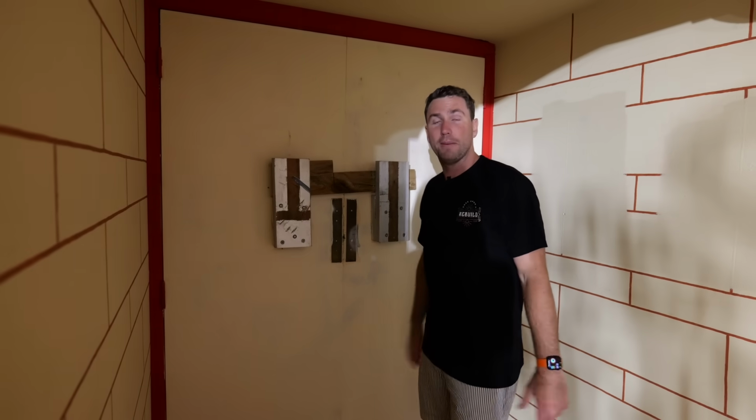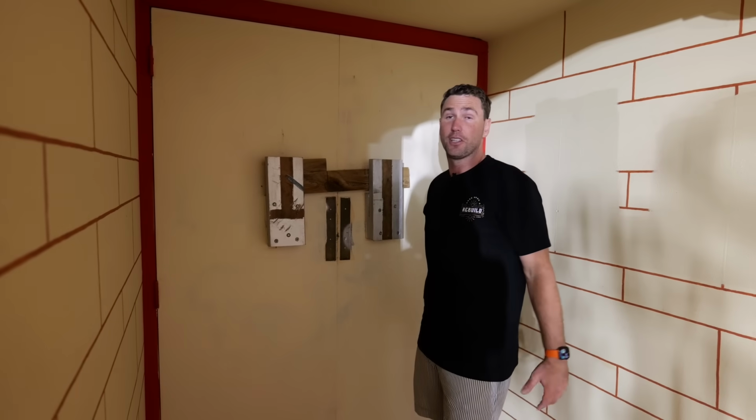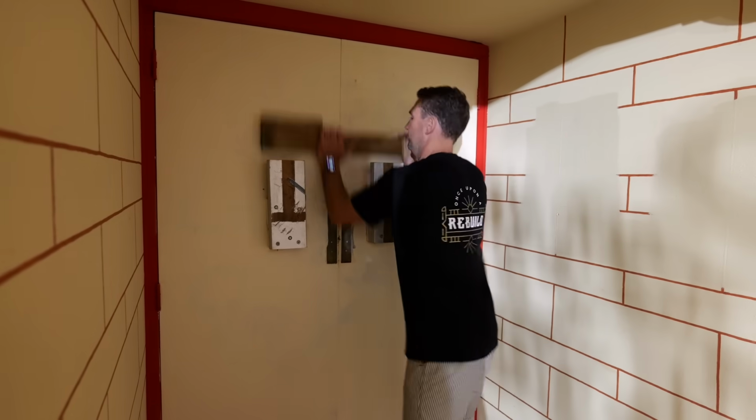We haven't taken you up here yet, but behind these doors is the way up to the gods or the second floor.